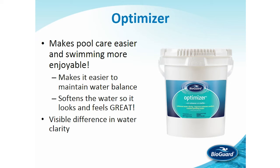Now this is a little bit different. It's not added on a weekly basis. It's a borate-based product that you add one time, and once you establish your residual, it doesn't really go anywhere. So you're adding optimizer to the water, you establish your residual, and then you might have to add a little bit of optimizer the next season when you open your pool. But once you put it in once, it kind of sticks around for you.